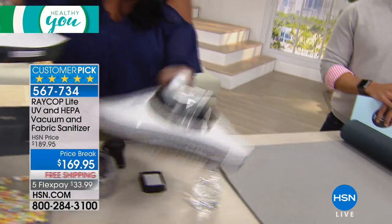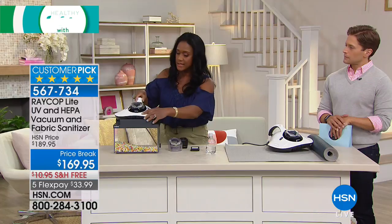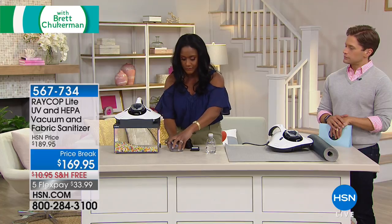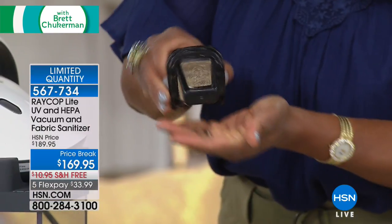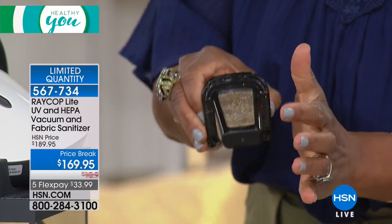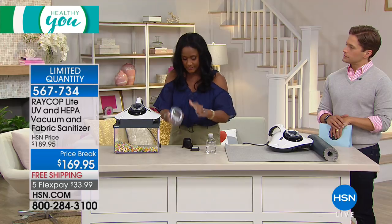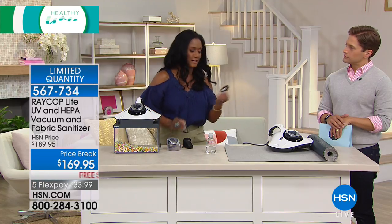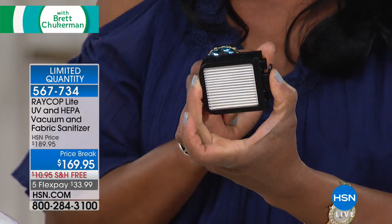Why this is so important and how this works so well is because of the dual filtration. Not only do you have this large dust box right here that's picking up all of those big particles that get trapped inside, and this you just wash underneath water and let it air dry and you're good to go. So that's the large dust box. But then, this is the good stuff, you also have the HEPA filter. And the HEPA filter is built in.